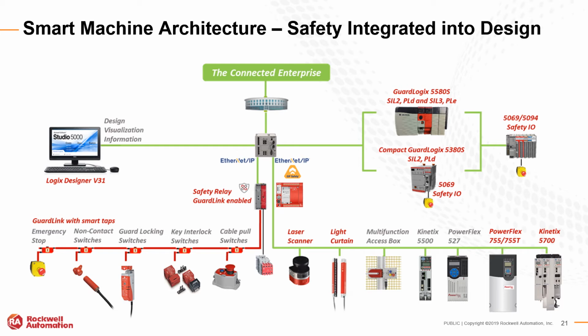But what if I need a lot more data? What if I have a lot more data coming in, for example, from light curtains and area scanners? Well, Rockwell now makes CIP Safety enabled light curtains and area scanners, as well as a very popular solenoid locking switch called the MAB, or multifunction access box, that can now be connected via EtherNet/IP directly to controllers. Output devices like the Kinetix motion controllers or PowerFlex drives can also reside on EtherNet/IP, communicating safety via the CIP Safety protocol.